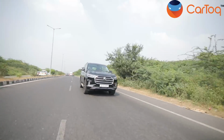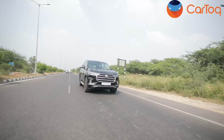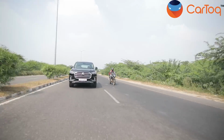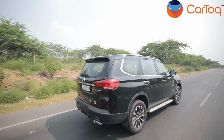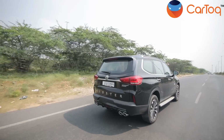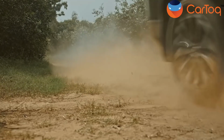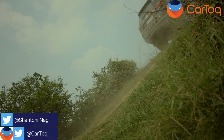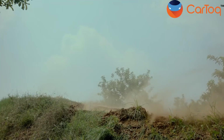It also gets lane change assist that will warn you if you leave the lane unknowingly. At lower speeds, the steering feels very light, which makes it easy to move the vehicle around in heavy city traffic conditions. Also, the body roll is very controlled. You do not feel it dipping forward when you brake hard. Even though the Gloster gets a number of off-roading features, we could not test it during our first drive. However, it gets a differential in the rear axle that makes it quite capable.